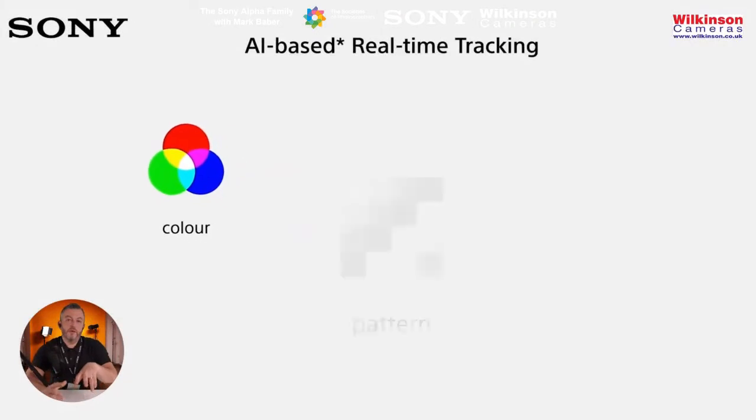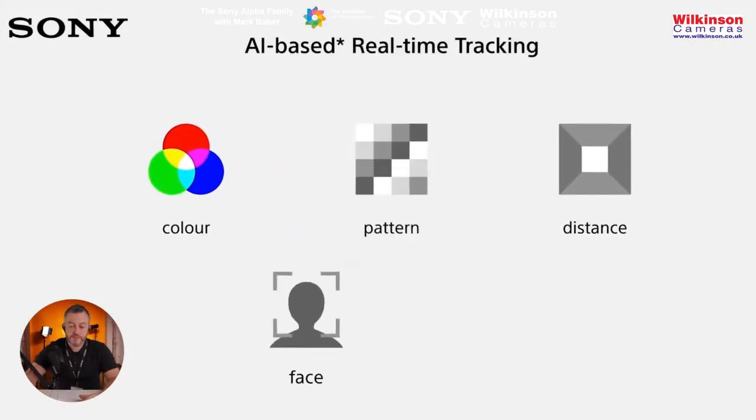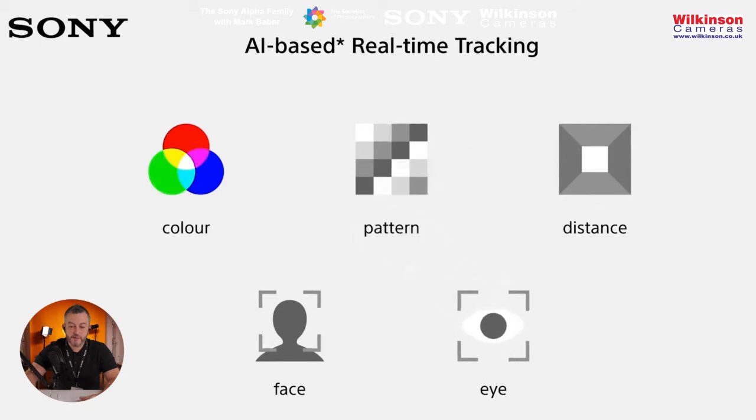What do you get with AF technology with Sony using Sony lenses? I'm going to bring this up a second, and then pause the final image here. It's artificial intelligence based autofocus. In this instance, we call it real-time tracking. It's found on quite a lot of our cameras now, and it takes into consideration color, pattern, distance, and also face and eye recognition.